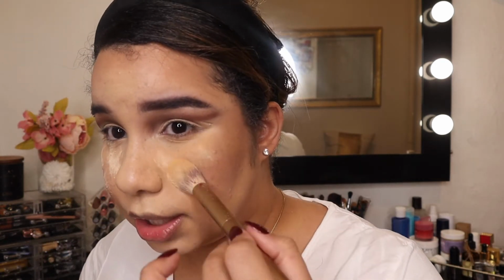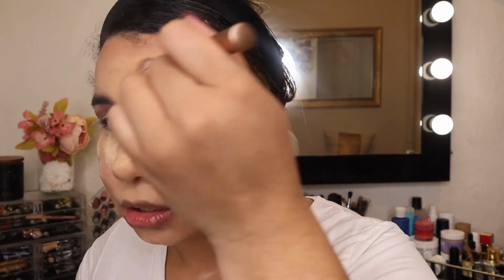and the beautiful. Now we are going to apply some setting powder, and the setting powder that I'm going to be using is my Fenty setting powder, and this is in the shade Banana. And this is a good powder if you want to bake. Right, so we can leave this there for a couple of minutes.